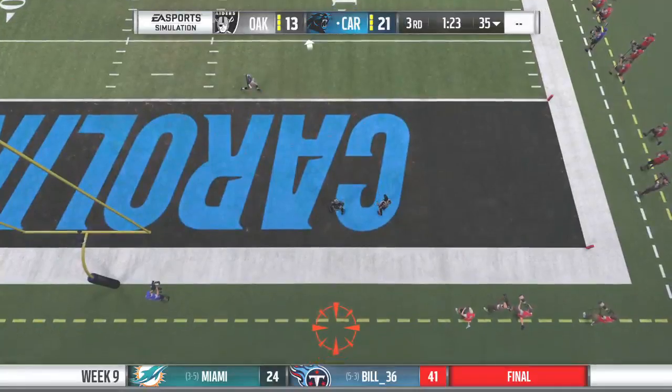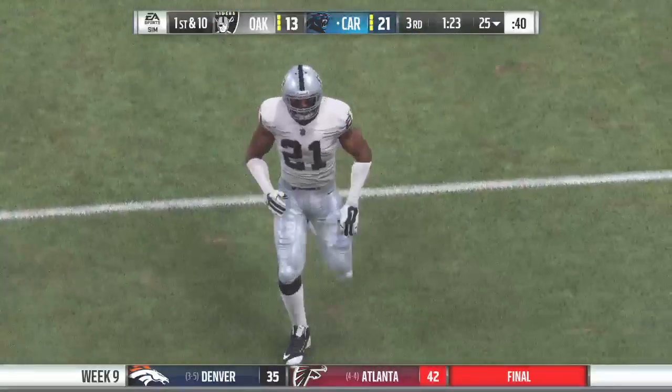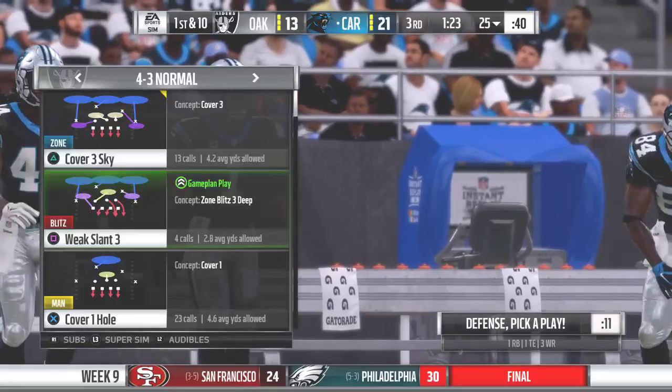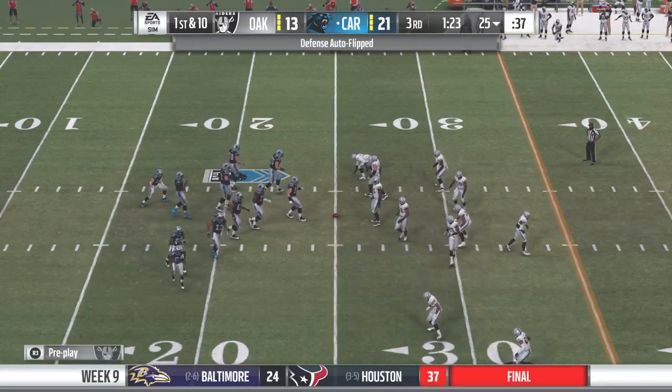12 plays were run at them. They only gave up 3 points. In a lot of ways, that's a win for the defense. Carolina getting set to take the field. They have the lead now. They'll be looking for some separation here as we begin the 3rd quarter.